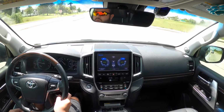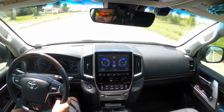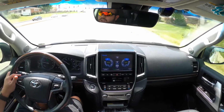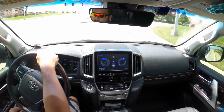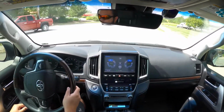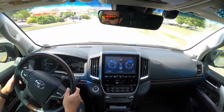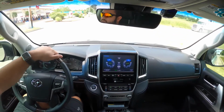On our trip to Florida, we ended up stopping quite a bit for gas, where in my Tundra, we could literally go almost halfway there on a tank of gas. It all ends up being the same amount. It's just that you have to stop more, which isn't bad, I guess, in the grand scheme of things. But I'm gonna fill it up.